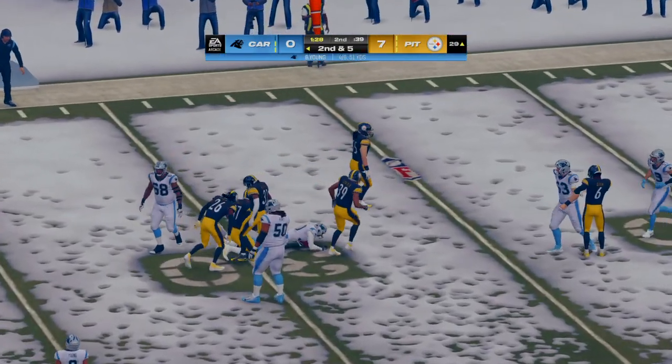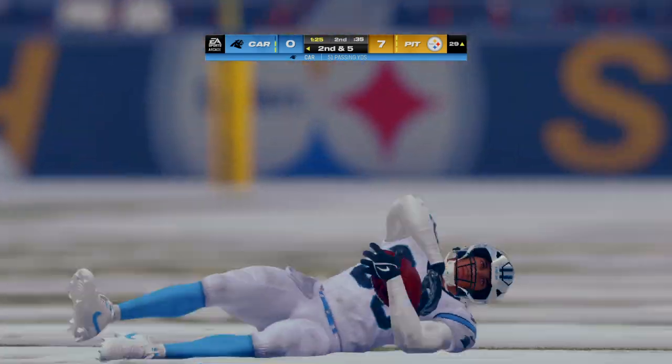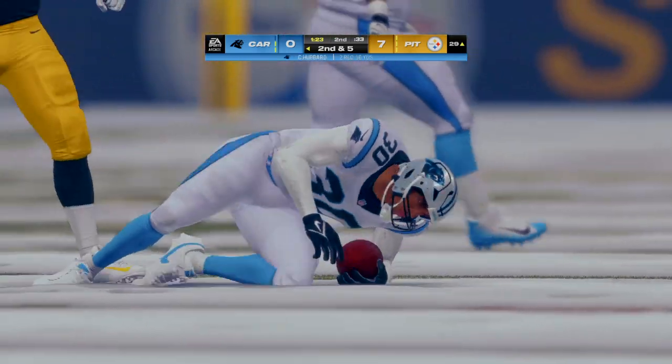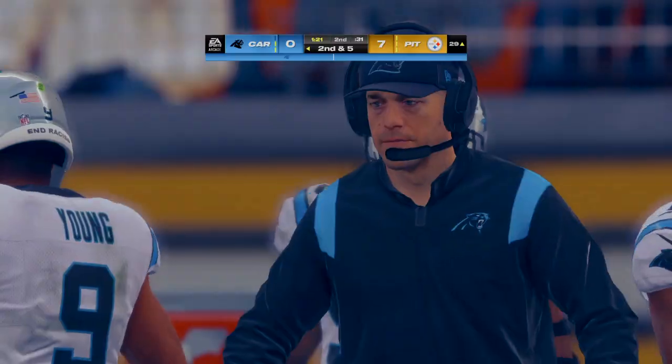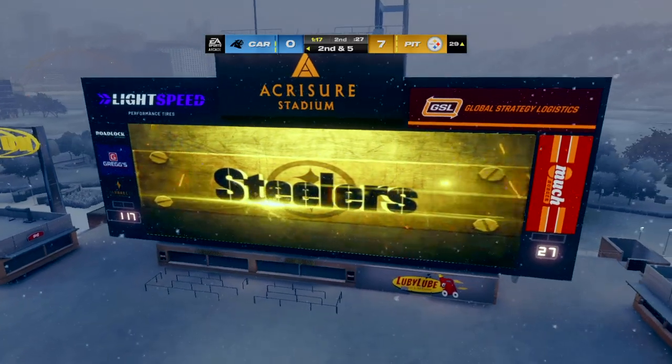The 1st down screen pass, good for 5. And that's all about recognition right there, because he's got to go from pass rush mode to pursuit mode, what defensive line coaches like to call retracing. And he's able to retreat and make the tackle for just a short gain.